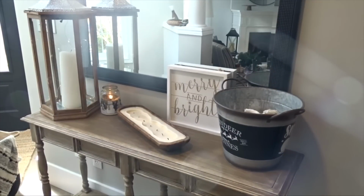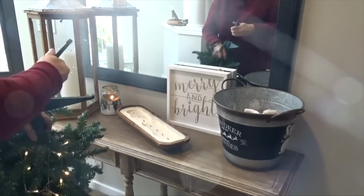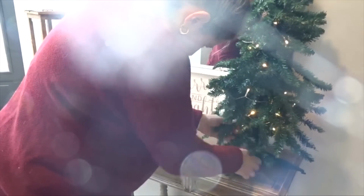I do apologize for the little dust speckles on my lens. I did not see them, but apparently when the sun hit it, it picked it up pretty good. It does get better once I move the camera.